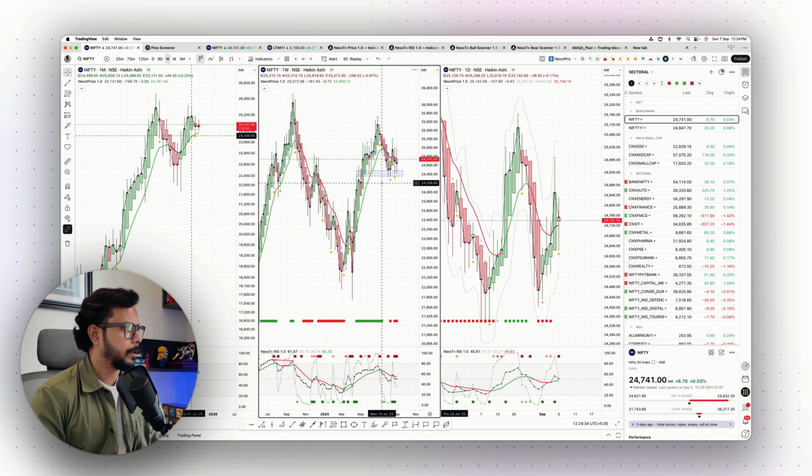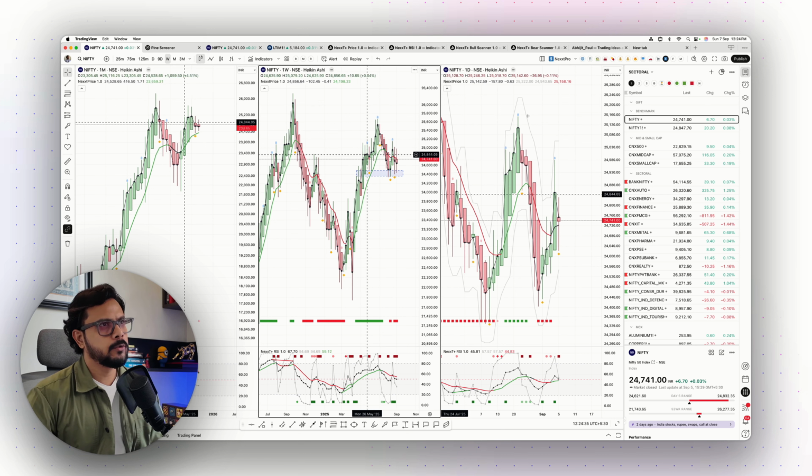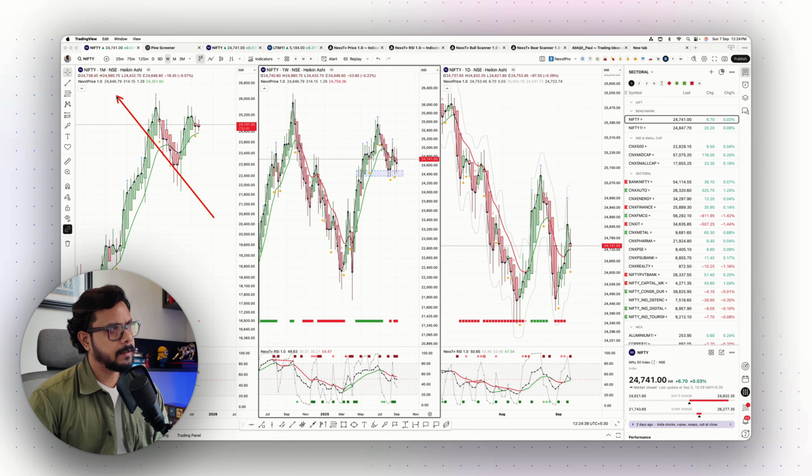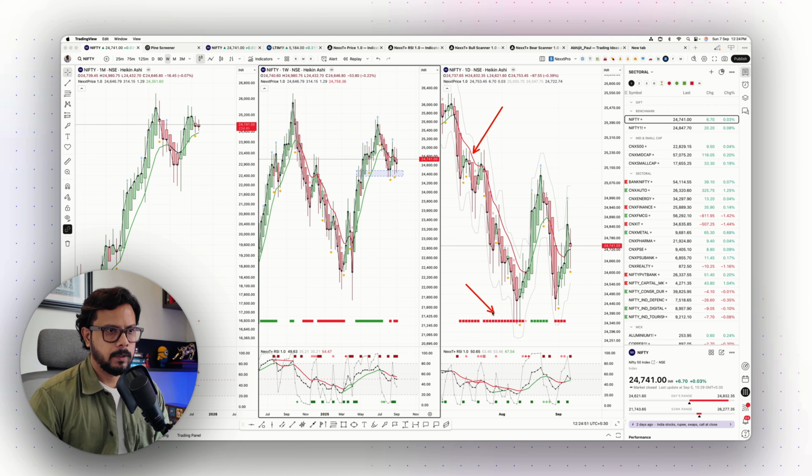Okay, so here we are, our usual template. 3 time frames, monthly on the left, weekly the center one, and the daily time frame on the right hand side. All of them have the same readings in terms of the indicators. We have the next price indicator with the state of flow and the next RSI.